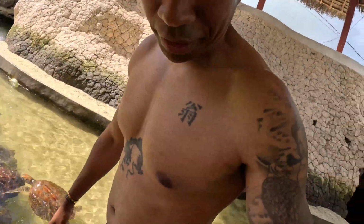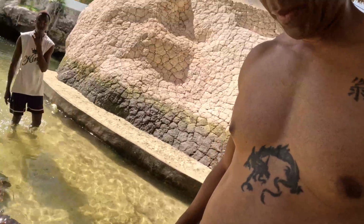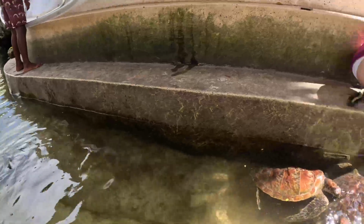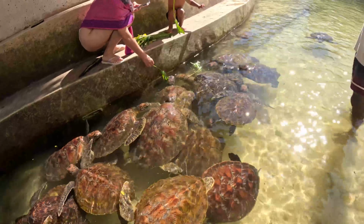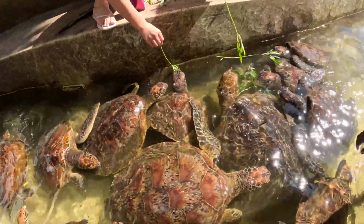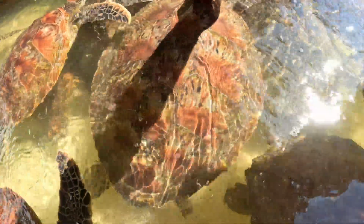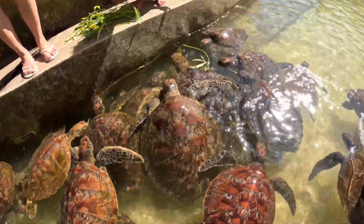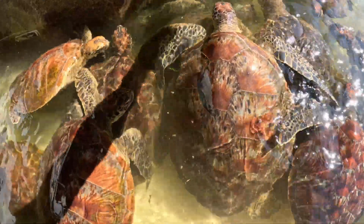Kind of tickles a little bit when they touch you. Jen, don't throw it, hold it. Also the turtles, they like naked. Yeah, hold it like this. Yeah.